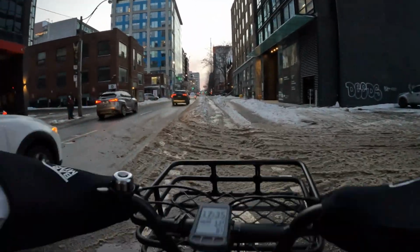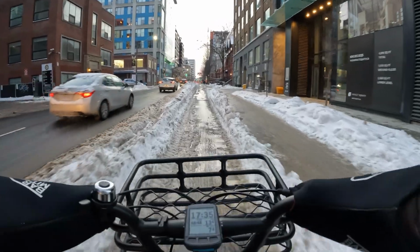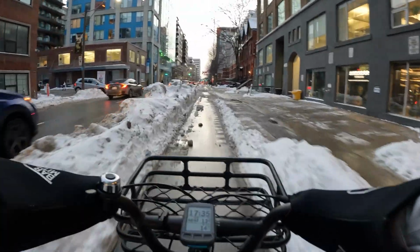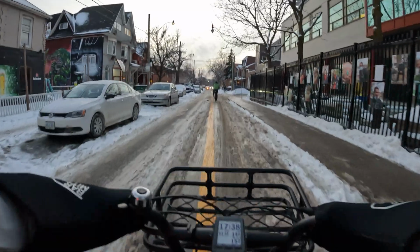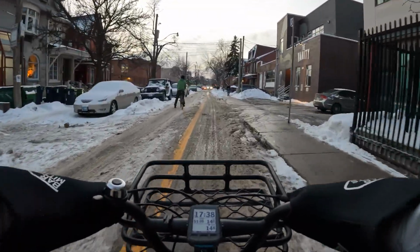I do have to recognize some sort of an effort put in by the City of Toronto into clearing these cycle tracks, but I think that a little bit more attention could have made them a lot safer to ride on. Here I'm approaching a one-way street with a contraflow lane, and on this street, bicycles are allowed to travel both ways, while cars are only allowed to travel one way.